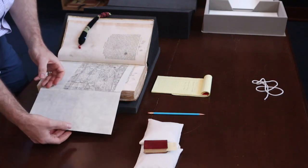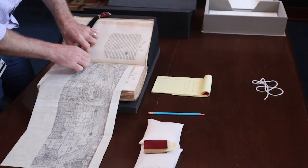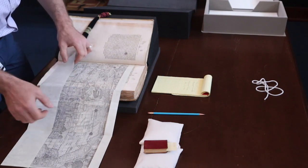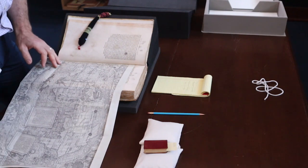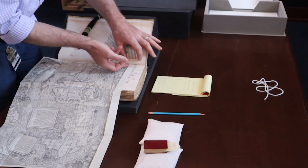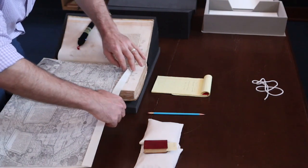Some of these elements might be double or even triple the size of the book. If at all possible, try not to flatten them completely, and make sure that the folds go back in the same order so that it isn't creased or damaged when the book is closed. Taking time will let you remember how it was unfolded in the first place.